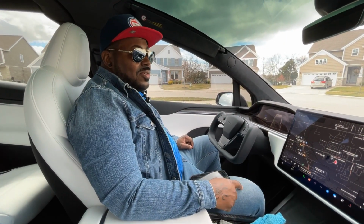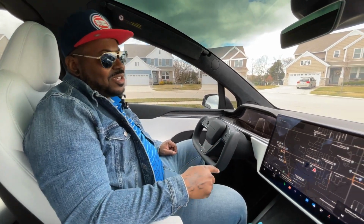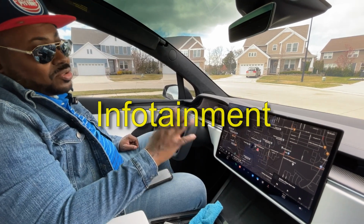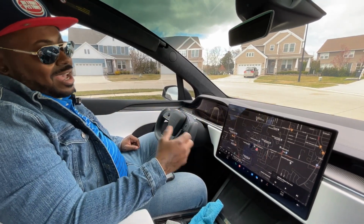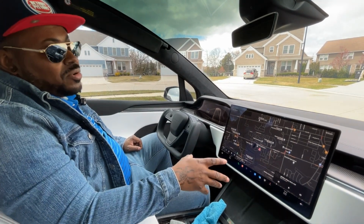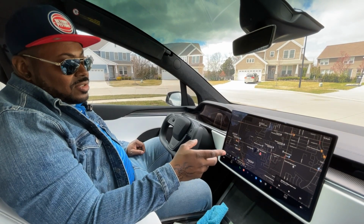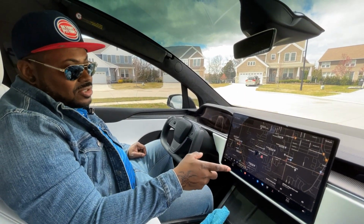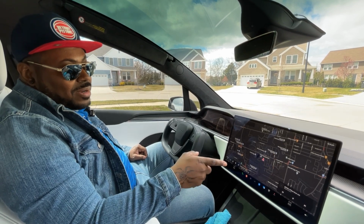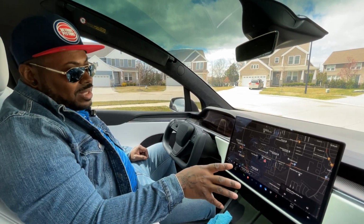All right, you guys, one of the most noticeable things when you climb in this car, other than the yoke steering wheel, is this massive 17-inch screen. I mean, it's beautiful. It looks like they just took an iPad and slapped it on the dash. The map on here is actually a good map. I don't know if it uses the Google Maps engine, but it's amazing. It's pretty accurate when I'm trying to find my way around town. It's a pretty awesome map. They did a good job on that.